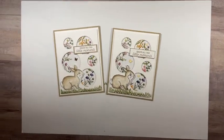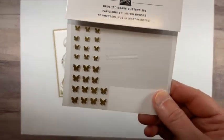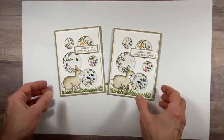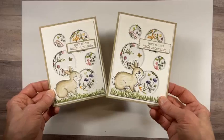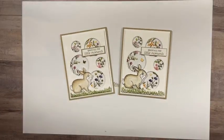Get an extra pack of those butterflies. Yes, I think I have the pack, this one, and I have a whole additional pack. I like these butterflies. They don't work on everything, of course, as with most embellishments, but I have them when I need them, right? All right, so that is the project I have for you tonight.